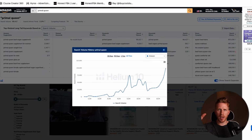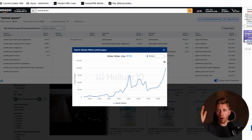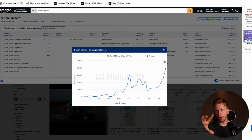Amazon is a marketplace, right? A lot of people think that Amazon is just for non-brands, so nobody's going to search for your brand. What they're going to search for is beef supplements, and you've got to rank at the top for that. Now, that is true. You want to rank for those non-branded keywords, but this is ultimately what you want. You want branded search. You want your product to be on Amazon, and you want to rank for supplements, beef organ supplements, all of those keywords.